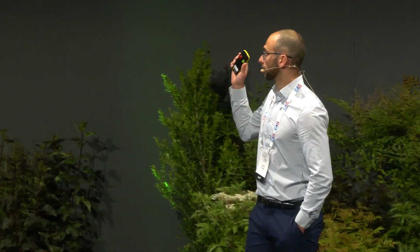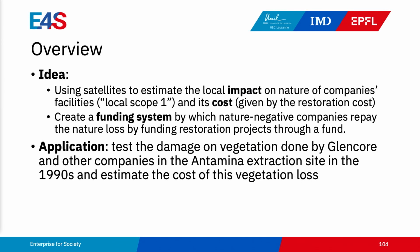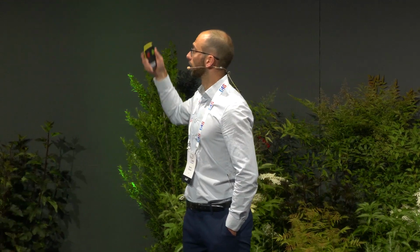So basically, the paper has two main things. One is an idea, and one is an application of that idea. So the idea is we'd like to use satellites to estimate the local impact on nature of companies' facilities, very much related to what you just heard from Alsim. And how much does this nature loss cost? To do that, we're going to look at how much it costs to restore this nature loss.